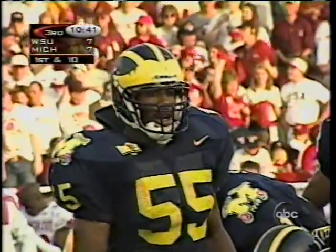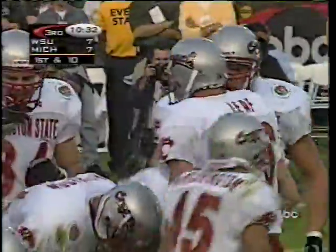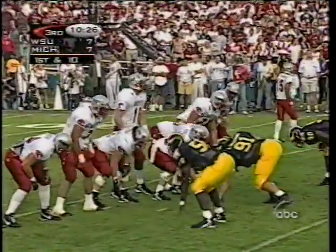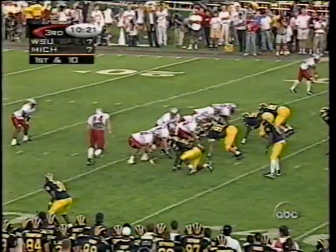Well, this has already been a successful drive for the Cougars, Keith, because remember, they took over on their 1-yard line. Sure, Carr wanted his defense to hold them, but this game is a field position game. Slow scoring, defensive, field position is going to mean a lot. First and 10.